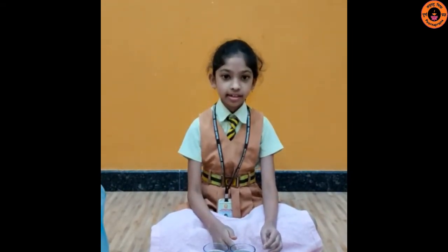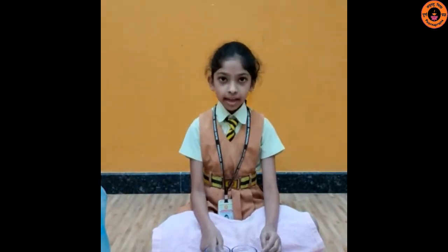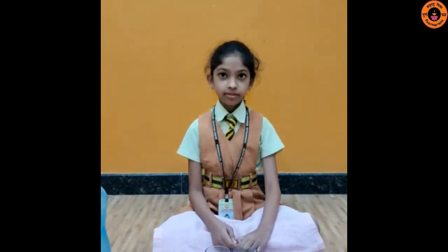The lemon has lesser density than the density of water, so this is floating. In the other glass, the lemon has higher density than the density of water, so this is sinking. Thank you.